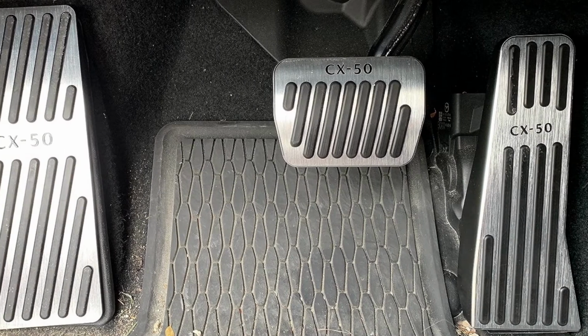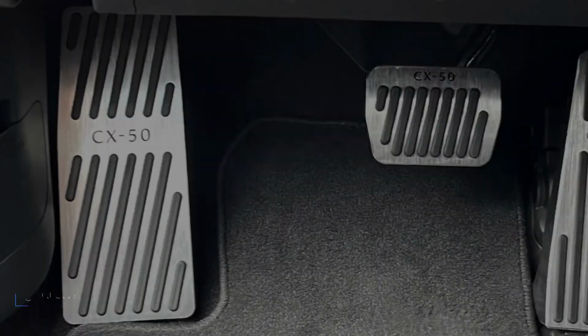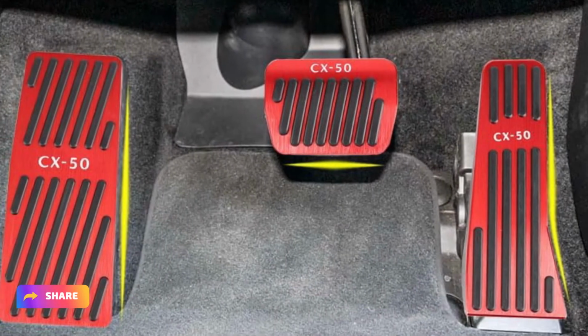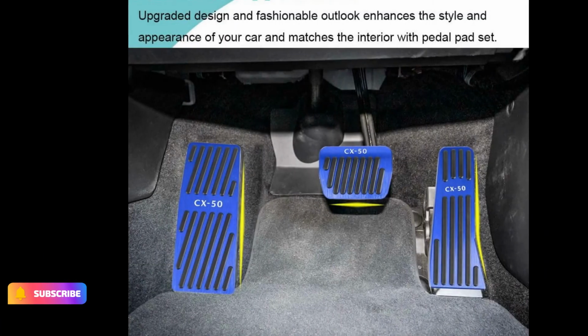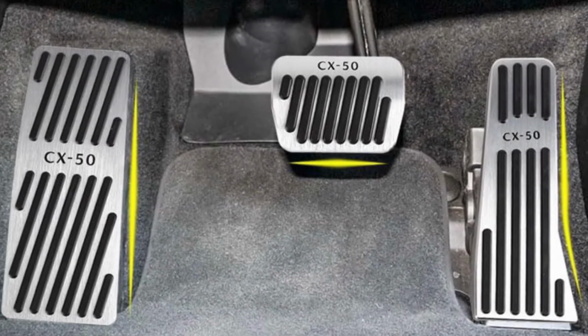Upgrade the way your Mazda CX-50 feels underfoot with custom brake, gas, and dead pedal pads. These sporty aluminum and rubber overlays aren't just for looks. They enhance grip, reduce foot slippage, and add a performance-inspired edge to your driving experience. Whether you're navigating city traffic or cruising on the highway, the improved traction gives you more control and confidence.